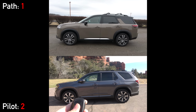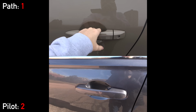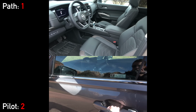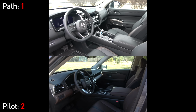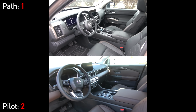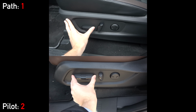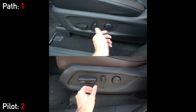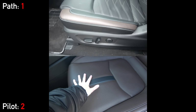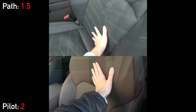As we move towards the doors, both have smart entry systems and remote start. And then looking inside, we have boxy interior designs that mimic the exteriors. They also look pretty upscale, which is the direction many in this class have been moving towards. Now, starting with the seats themselves, both have 10 ways of adjustment: heating, ventilation, and memory. They are also covered in real leather, but Pathfinder has higher grade semi-aniline leather.